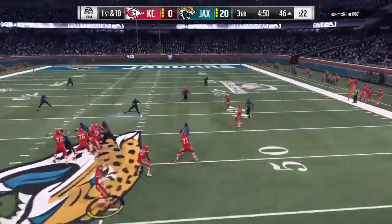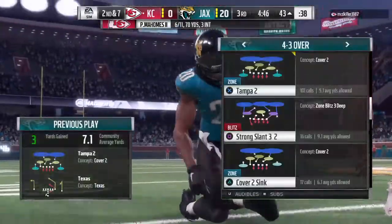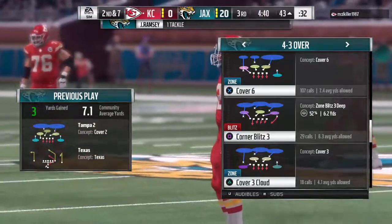Throwing on first down is Mahomes. He's going to get this one out to his fullback. And he'll get it down here to the 43. Call it a gain of 3. And that'll make this a 2nd down.